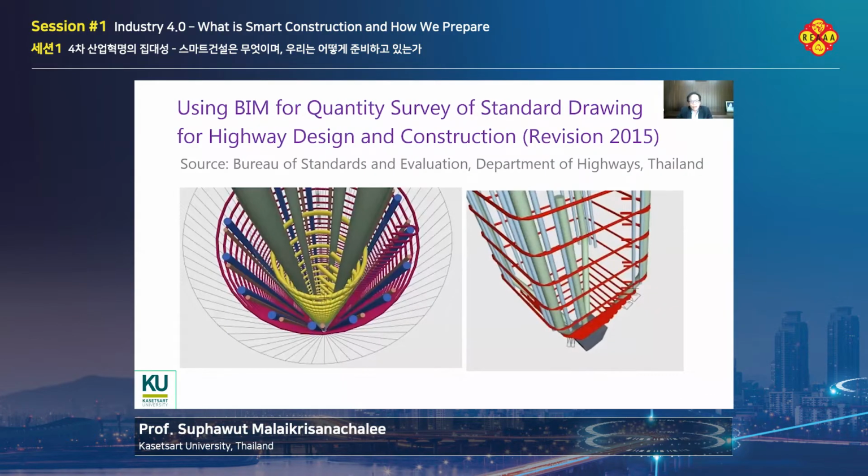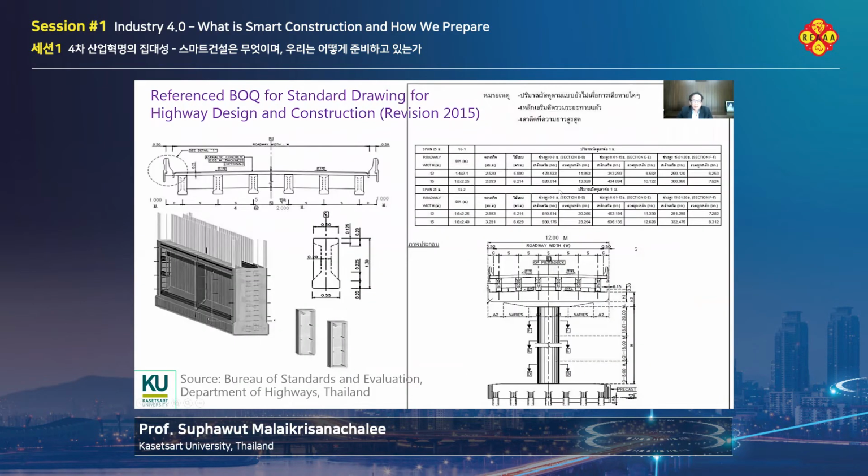Also, the Department of Highways has been using BIM for the quantity survey of standard drawings. This is an example of the application. So this way you can get the reference bill of quantities for all the standard drawings, and you get the amount of concrete, formwork, and also all the steel reinforcing that are required. And this way you can eliminate all the human error that may happen during the manual process of cost estimation. Also, you can significantly reduce the amount of time that you have to spend performing the cost estimation.